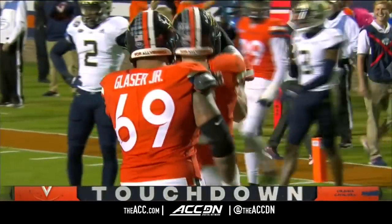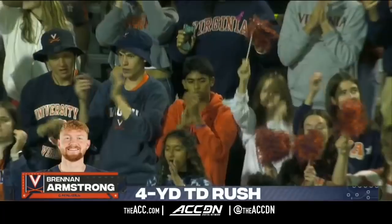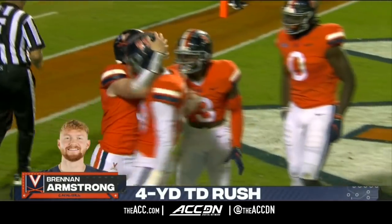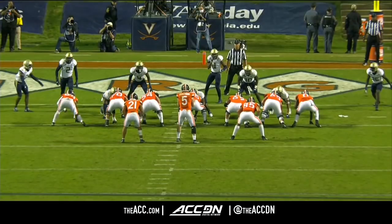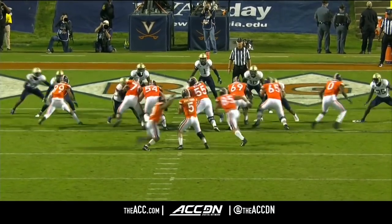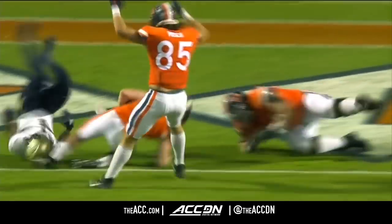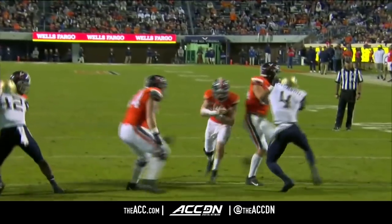Brennan Armstrong, you talk about quarterbacks who can flat do it all. He might rush for 100 yards in this game. He's already thrown for over 300. Yeah, they're trying to get it to... They're going to run him into the flat, but he ends up getting covered up. And because of that, Brennan Armstrong says, all right, you're going to send 2 to him. I'm going to take it into the end zone.